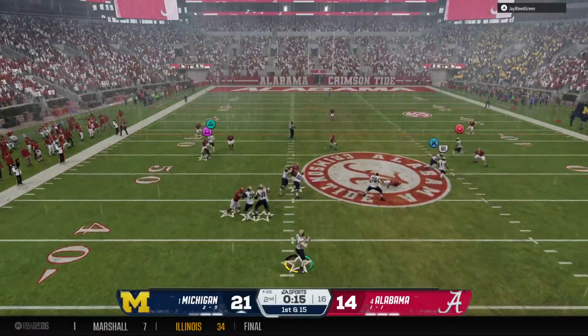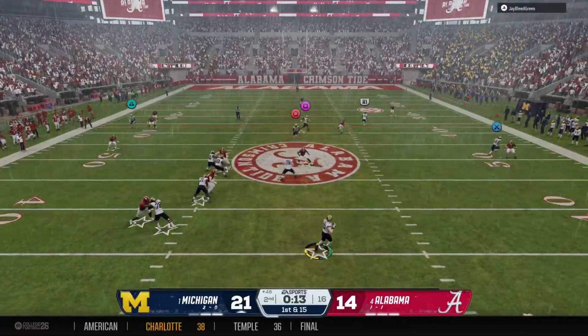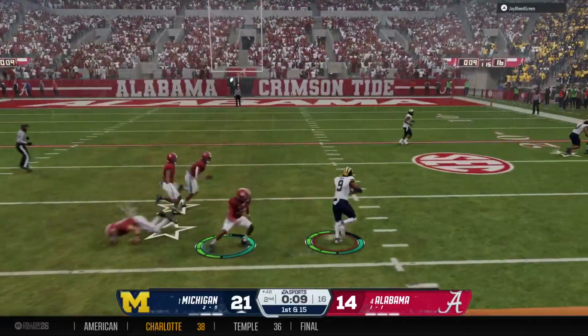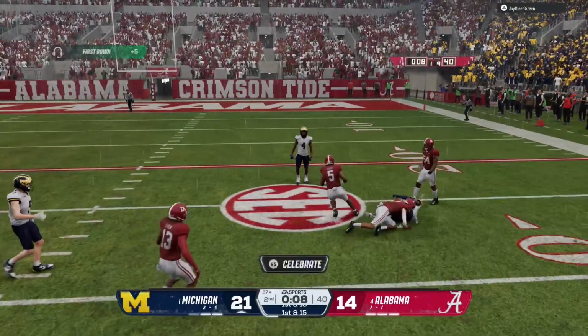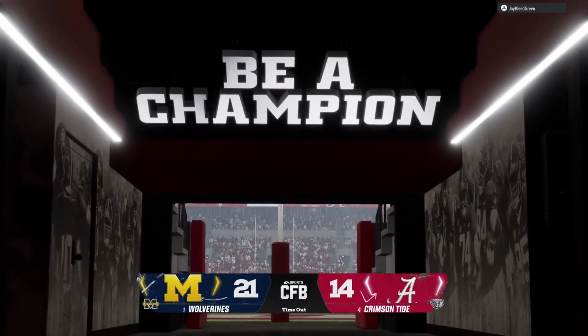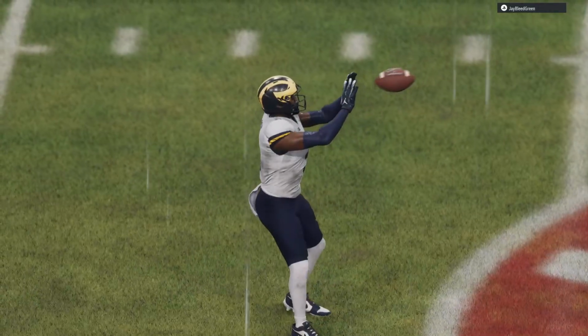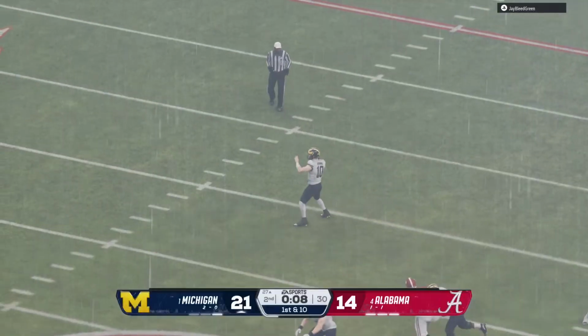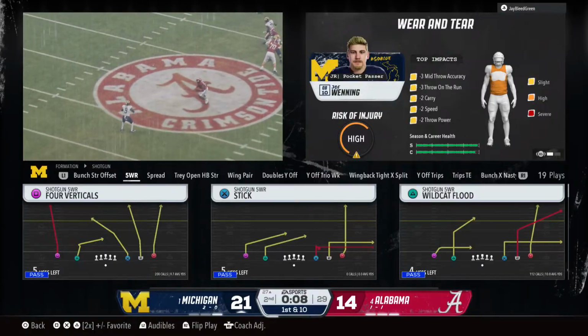Quarterback drops back. We're going to test the secondary. Caught. He's wide open. Look out. Tackle made after a big play all the way to the 27. So a timeout is called. Just a few seconds left here in the first half. Timeout, Michigan.